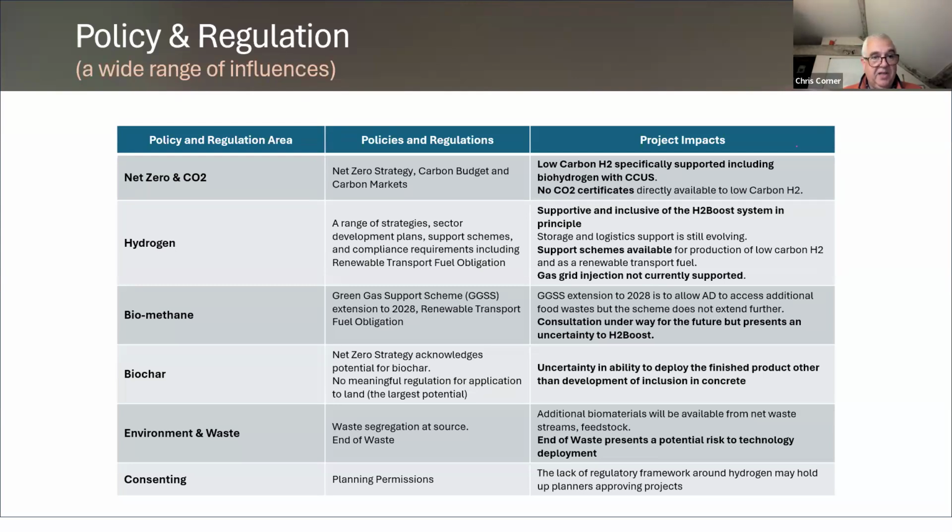We've already talked about biomethane and biochar. In terms of regulatory requirements, end of waste presents a potential risk to the project. End of waste is a piece of legislation that makes a waste material stay a waste material until it's not, so that any product that's produced from a waste has to be approved as appropriately not a waste, because it just prevents a huge amount of difficulty for businesses to sell their products as a clean product.